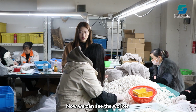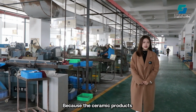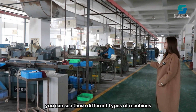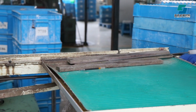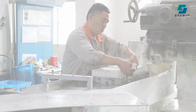Now we can see the workers doing the quality check. Because the ceramic products after sintering are very hard, the best way to process them is grinding. You can see the different kinds of machines. These machines are grinding the outer diameter. These machines are grinding the length.